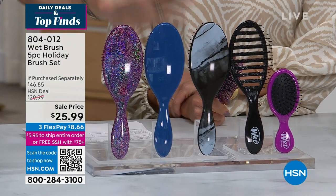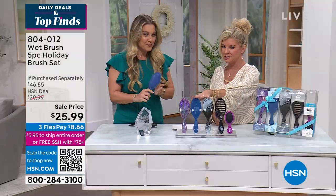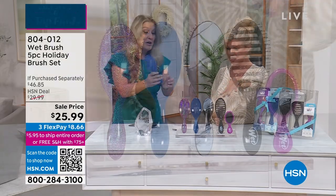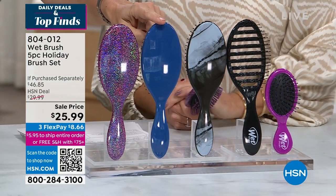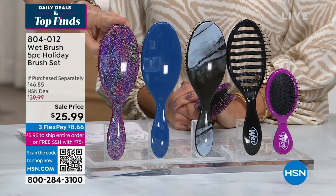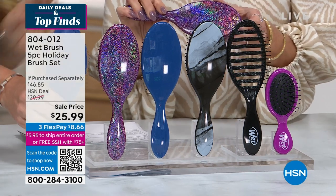You get three, Lynn, of the original detanglers. These are from our best sellers. The glitz, the marble, the little sparkle. The opaque is actually brand new. So the opaque brushes, these are brand new. You do get the marble. You get the limited editions of the glitter brush. These are all your original detanglers.